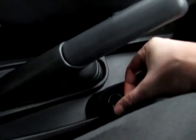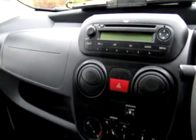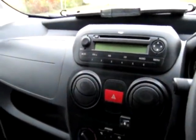Driver's seat's very clean, no rips or tears to either the driver's seat or the front passenger seat. There's no undue odours in here either. It's very nice and clean, it smells lovely. And we've got no holes to the rubber plastic type floor matting on either footwell, so it's not had a hard life at all. Got a small 12 volt power point down there as well. So inside the Nemo, it's a nice place to be.